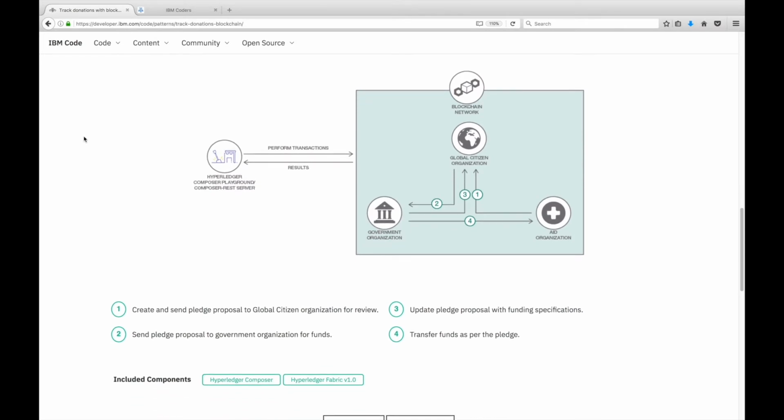So let's take a look at this flow here. If we start at number 1, first a pledge is proposed to the global citizen from an aid organization. The global citizen organization then reviews the proposal and sends the pledge to the government for the organization of funds. Third, the government organization updates the pledge proposal with the funding specifications. And lastly, the funds are transferred as per the pledge.